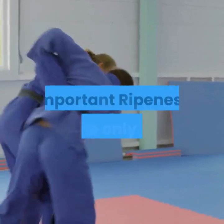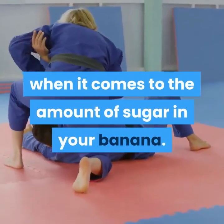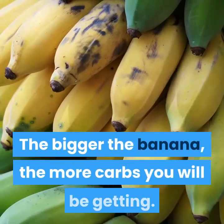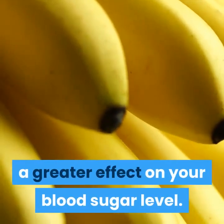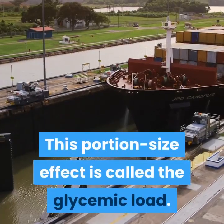Portion size is important. Ripeness isn't the only factor when it comes to the amount of sugar in your banana. Size also matters. The bigger the banana, the more carbs you will be getting. This means that a larger banana will have a greater effect on your blood sugar level. This portion size effect is called the glycemic load.